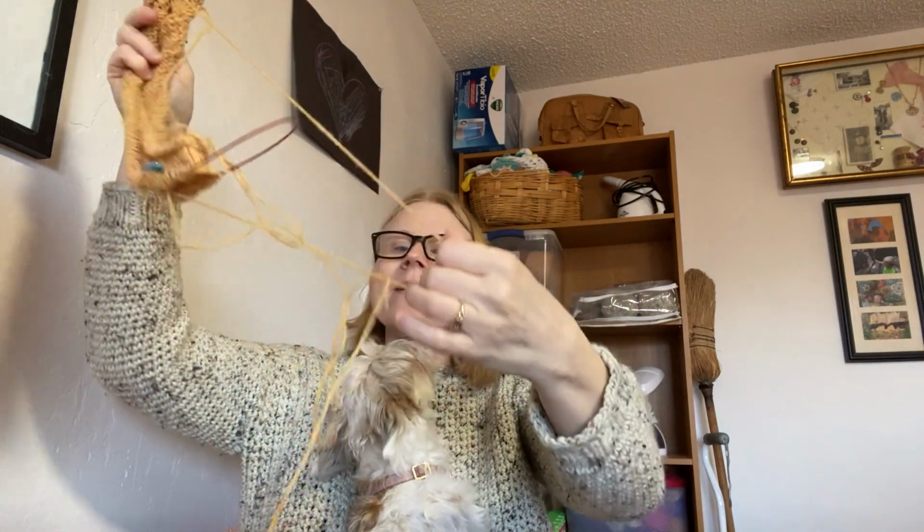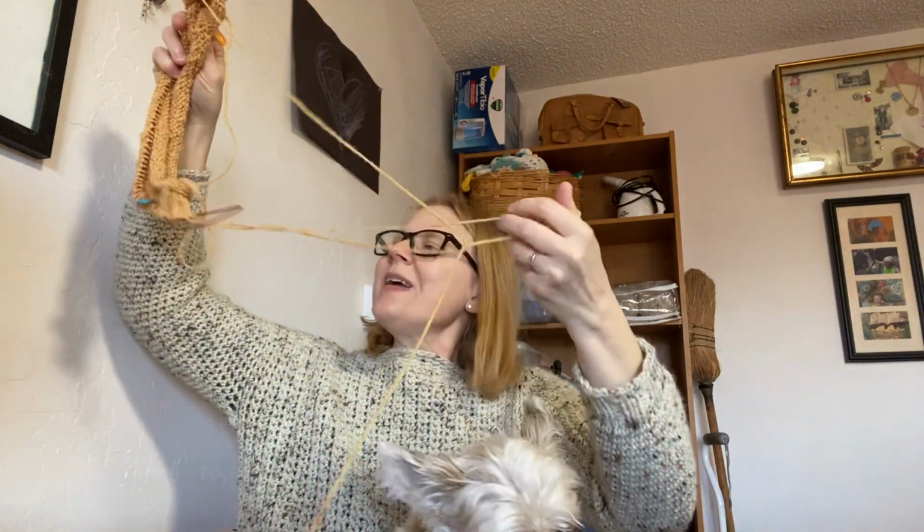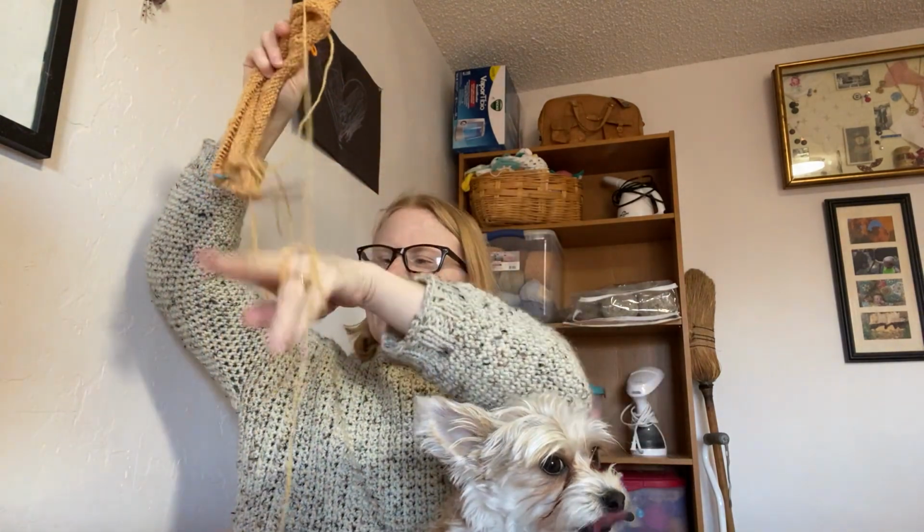So then like this sweater also that I just started, some of you may recognize it and say, wait, didn't you already make that sweater? Yes, I did, but I gave it to my niece.